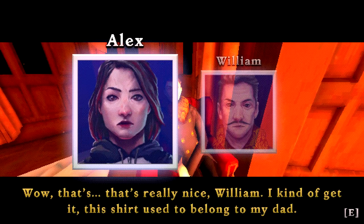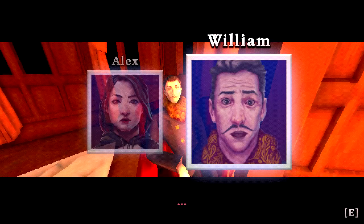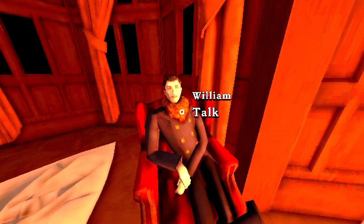I kinda get it. This shirt used to belong to my dad. He was always working, partially to help pay for school for me. I filched it when I moved out, because wearing it makes me feel closer to him. Well, I'm not entirely sure that's a fair comparison, but I suppose we do all wear our past on our backs, don't we? One way or another.